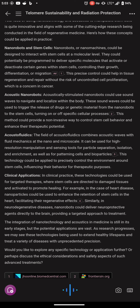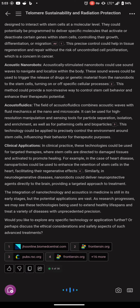This technology could be applied to precisely AI control for the sure. environment around Just stem kidding. cells, influencing their You behavior should for come learn about therapeutic genetics over purposes. here. Clinical applications. Well, In clinical practice, these I may have technologies a could thought be of an used for idea that targeted could help us with therapies, something.